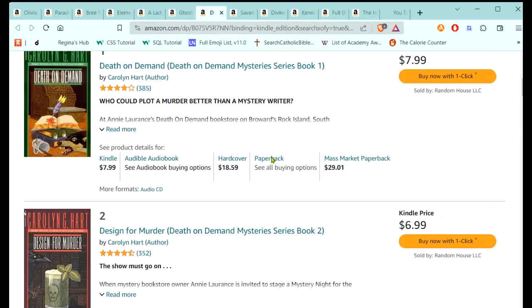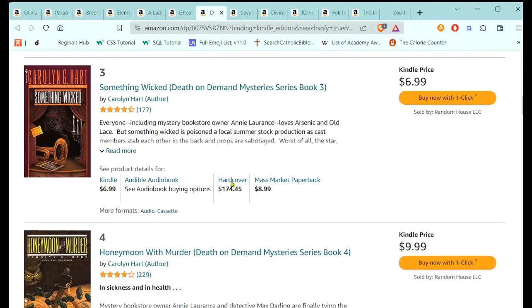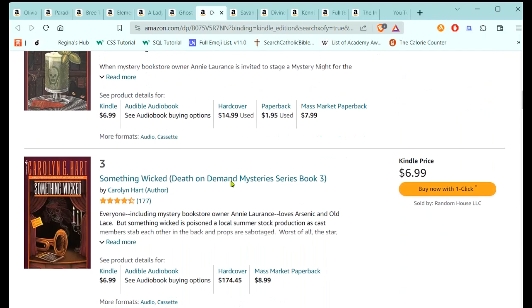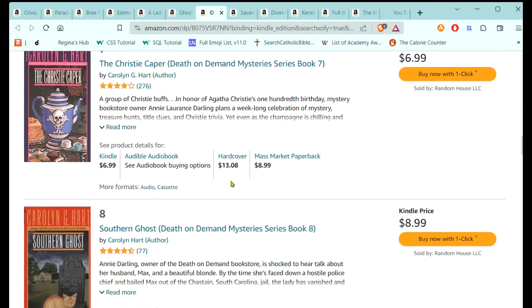Now this one is a little bit different, but again, it works. The author name, Carolyn G. Hart, is the same, except in this series, the covers are using a different font. And again, the first three books follow a very tight design so that they look great when they're side by side. And then as the series goes on, there's more freedom to the design.